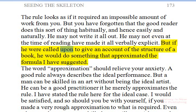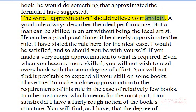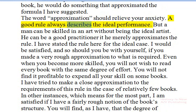But if he were called upon to give an account of the structure of a book, he would do something that approximated the formula I have suggested. The word approximation should relieve your anxiety. A good rule always describes the ideal performance. But a man can be skilled in an art without being the ideal artist. He can be a good practitioner and merely approximate the rule.